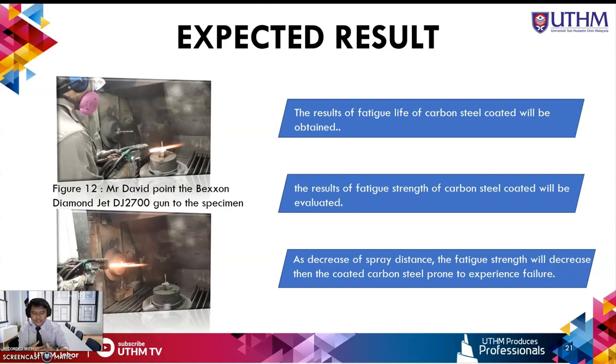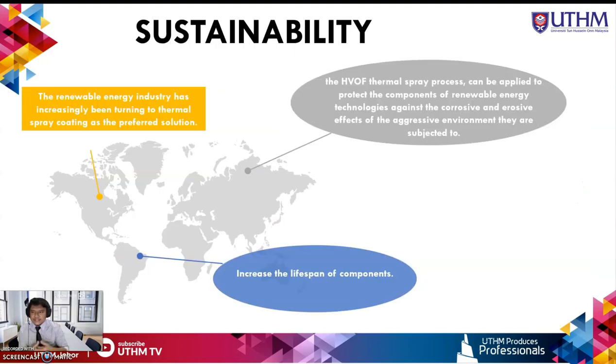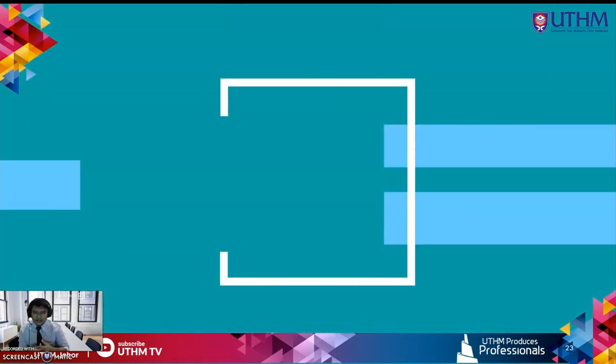Alright, for the sustainability, the renewable energy industry has increasingly been turning to thermal spray coating as the preferred solution. The HVOF thermal spray process can be applied to protect the components of renewable energy technologies against the corrosive and erosive effects of the aggressive environments they are subjected to. Lastly, we can increase the lifetime or lifespan of the components. Alright, that's all from me. Thank you.